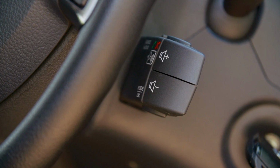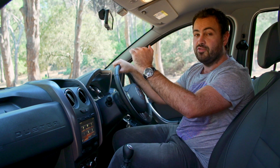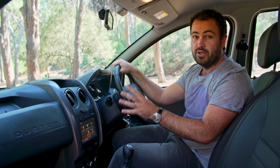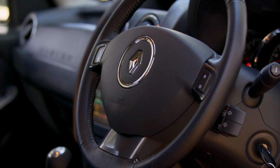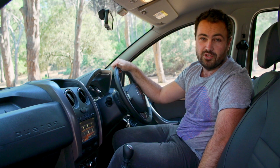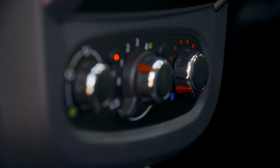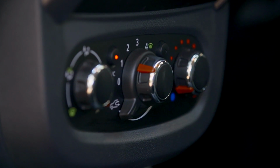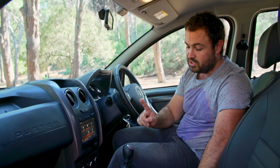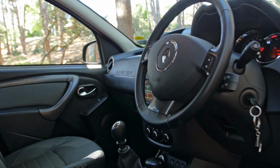But we've always felt that the screen is mounted too low in the Duster. It's way out of your line of sight, and you find yourself having to gaze down quite far while you're driving. This model has rear park distance control, cruise control, electric windows all round, and the only thing it really seems to be missing is automatic climate control, which you can't even have as an optional extra. Keep in mind that the Duster is only available with a 6-speed manual. There's no auto box in the range.